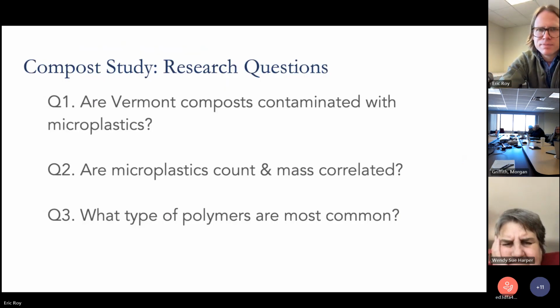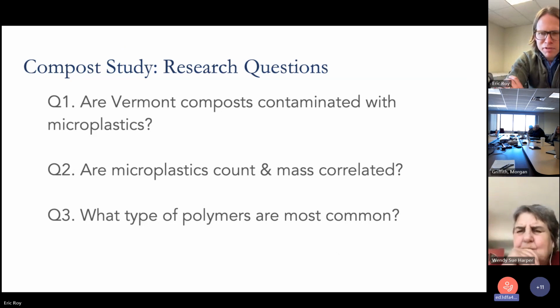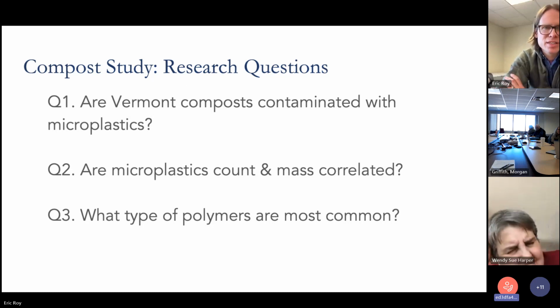So to jump into the compost study, this is the second study. We learned a lot of important lessons on methods in that first study, and then we applied them in the next study on compost. Again, we looked at 20 composts across Vermont, the majority of which had food waste as a substantial feedstock, but also some where food waste was not a substantial feedstock.